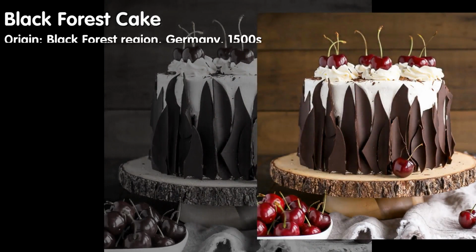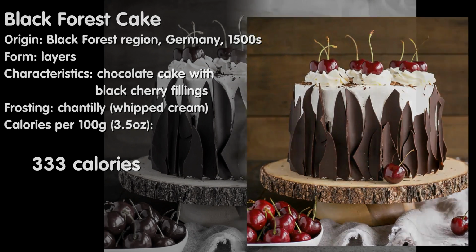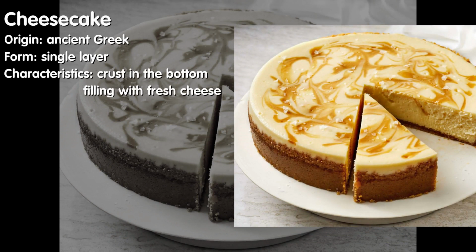Speaking of pretty, a Black Forest cake never failed to impress anyone. Believed to be originated from the Black Forest region in Germany back in the 1500s. It's a chocolate cake filled with black cherries and covered in creamy chantilly frosting. 333 calories.